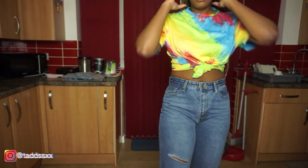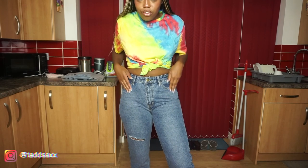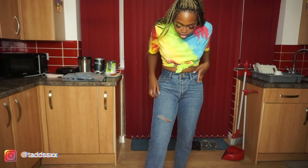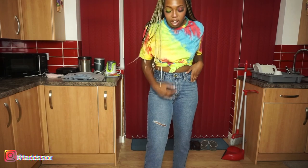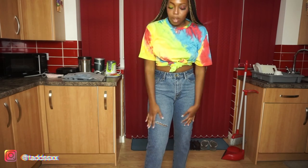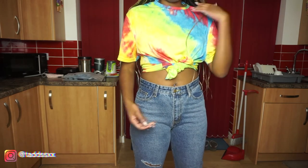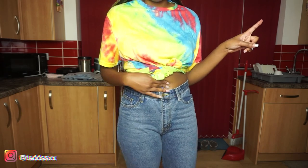Even though it is tight, I have got lots of space at the back. It's tight on my thighs and my booty area. So yeah, other than that, the jeans are very nice. I do like it. The little slit here is very unnecessary, I can't lie to you. It makes my leg fat come out, which we don't want. But it is what it is. Let's get on to the last pair of bottoms.